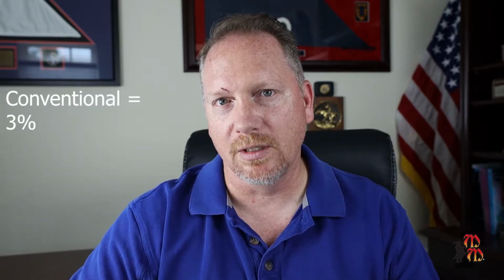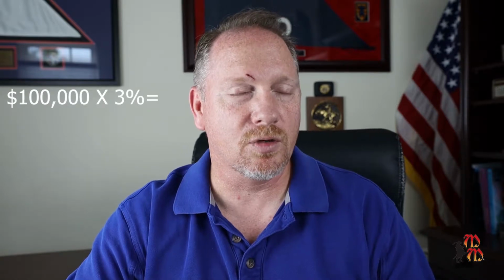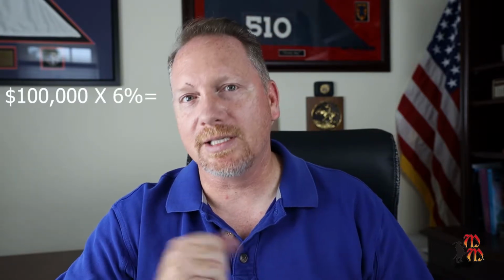So if you have a conventional loan, the maximum seller contribution is 3%. So if you had a $100,000 loan, the maximum they could contribute would be $3,000. If you had a government loan, whether it's FHA, USDA, or VA, the maximum that they can contribute is 6%. So on a $100,000 house, it'd be $6,000.